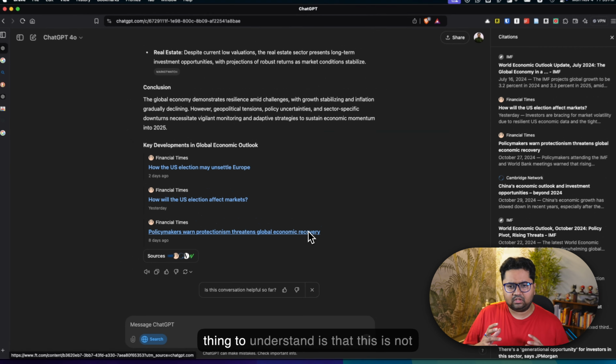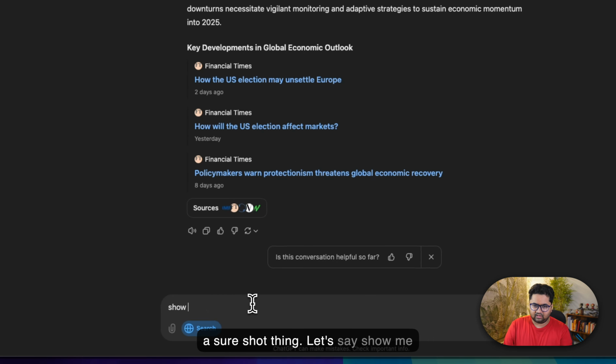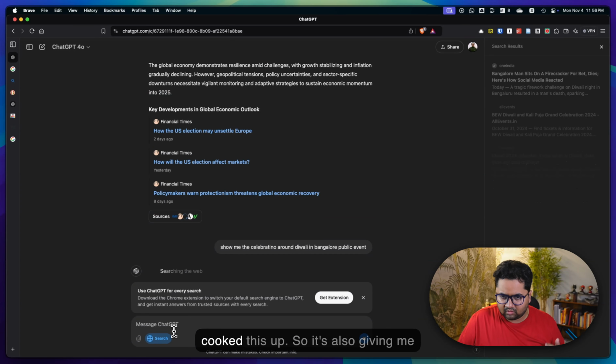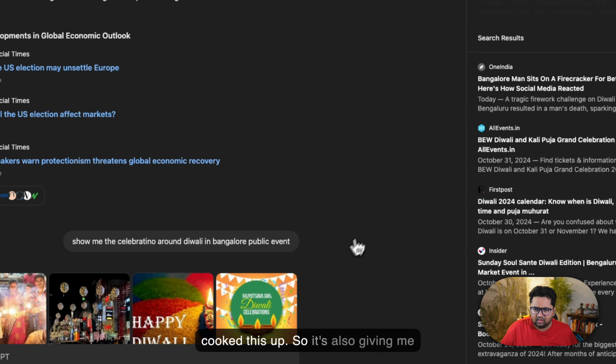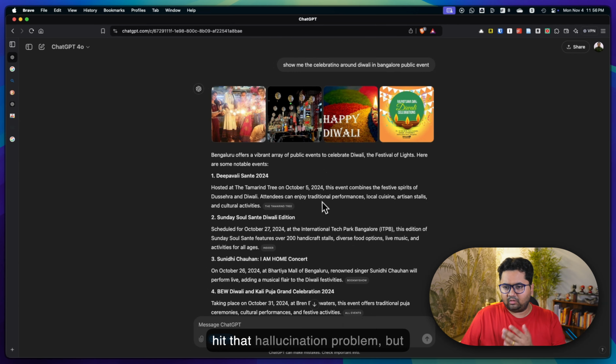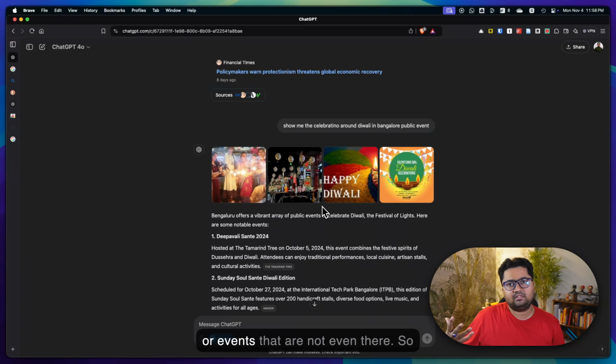Now, one key thing to understand is that this is not a sure shot thing. Let's say, show me the celebration about Diwali in Bangalore public event, something like that. I just cooked this up. It's also giving me some Google searches. It's giving some sort of images. I'm not able to hit that hallucination problem right now, but what I've seen is it cooks up images or events that are not even there. So sometimes the interpretation of search can go wrong, but to me the power this gives me is just insane.